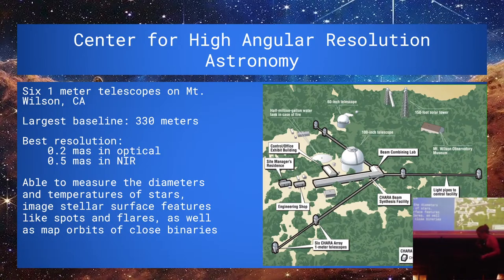CHARA is located on Mount Wilson, California, which is just on the outskirts of LA. If you ever visit the observatory, you can see the marine layer that covers LA, so you really can't see LA when you're on top of the mountain. It's kind of weird, because when I first heard about it, I thought, really, you're going to put a telescope in Los Angeles with all those lights? That doesn't make a lot of sense. But the marine layer, the smog, the clouds cover that up, and we're good to go.